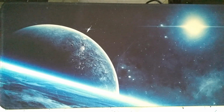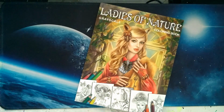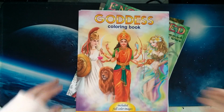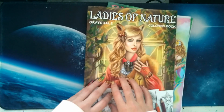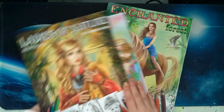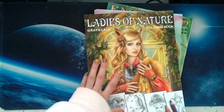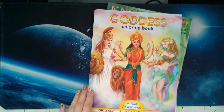Okay, the next 3 that I have, I've got Ladies of Nature, Enchanted Forest, and Goddess. I'm not going to flip through these. I've colored a page in Ladies of Nature, but I'm going to be doing a review on this book. Not sure whether it will be up before or after this video, but you'll get to see the finished page in all of these books when and if you watch the reviews. So these were sent to me by Elena Lazareva to review, and yeah, so I colored a page in each.